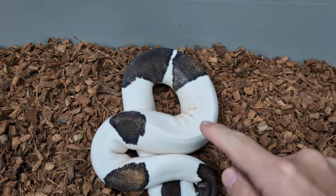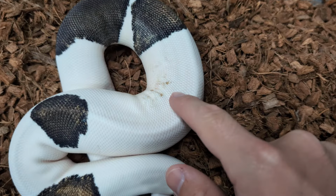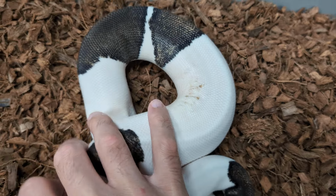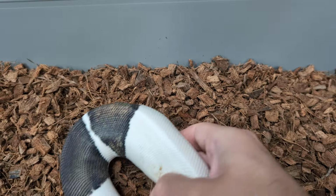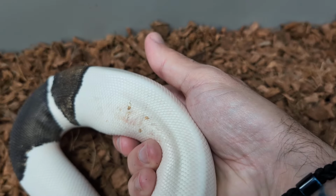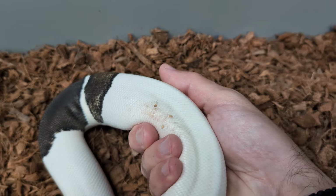Now, you'll have to excuse this little scrape here. She eats live ASFs, and I don't know if when she was eating, it scratched her with its nails or if it bit her. I think it was probably more of a scratching thing.